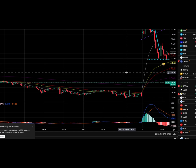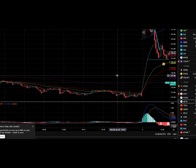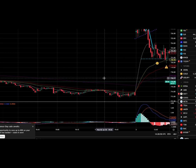The MACD is still remaining red, right? Because the fast moving average, the blue line, is below the slow moving average, the orange line. So it will remain red. So that's that. And I'm like, okay, that's that. Alright, get out, take profit. Yeah, and that's that. Around there.